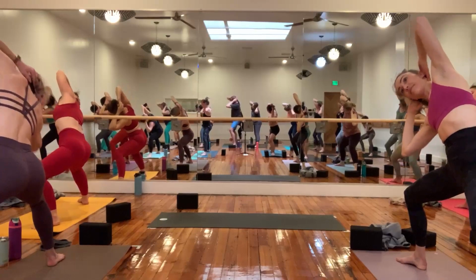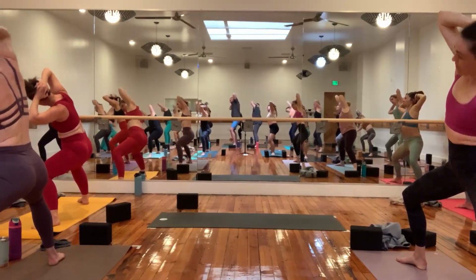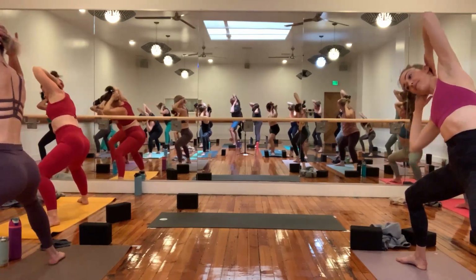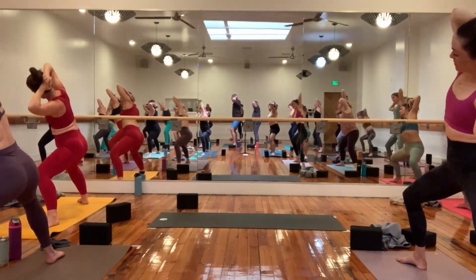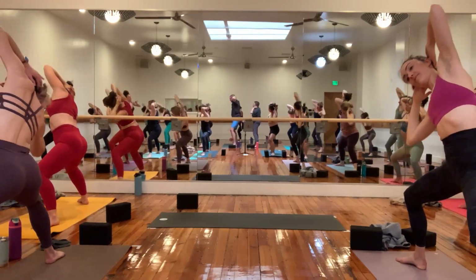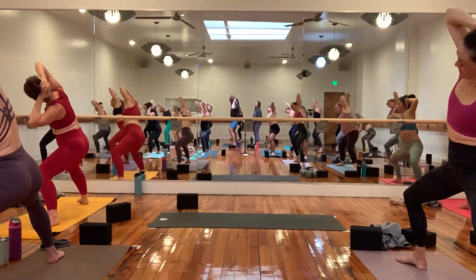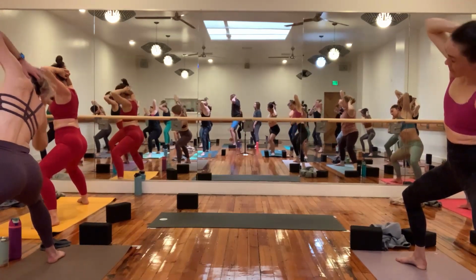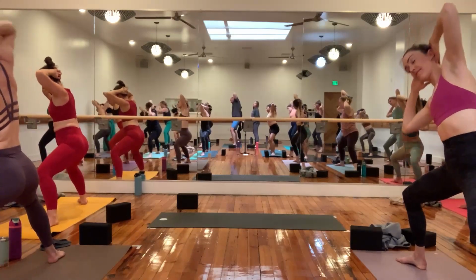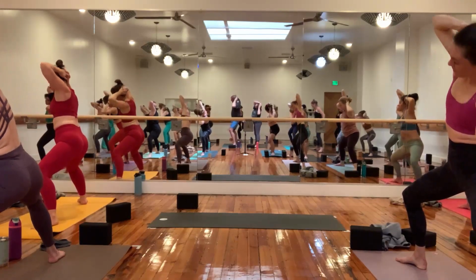Take your right elbow towards your right thigh. Come back to center. Left elbow towards your left thigh. Come back to center. So you're just rocking side to side, up to center, to the left, and up to center. Okay, as you move through this, try less and just feel more. Beautiful, Amber. One more each side. Star pose, get big.